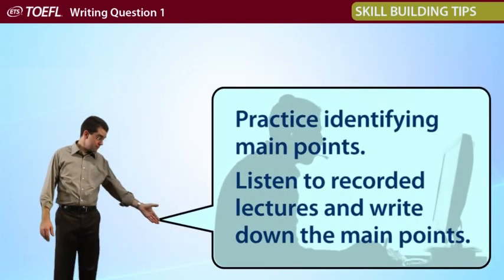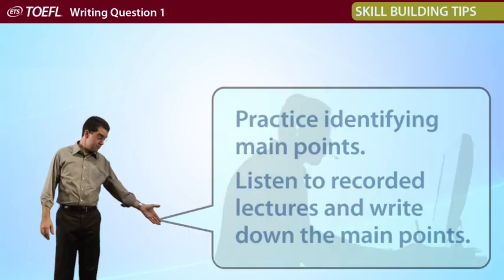Next, remember how we said it was important to be able to identify main points? You can practice this by listening to recorded lectures and writing down what the main points are. This is a great activity to do with a study partner because you can compare notes.